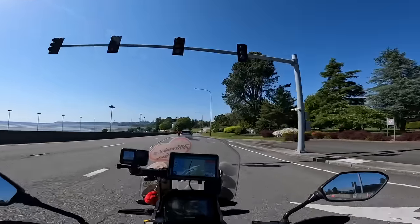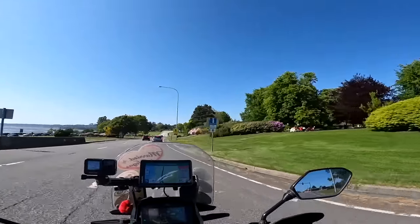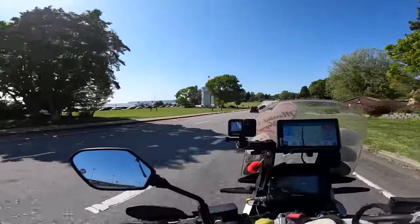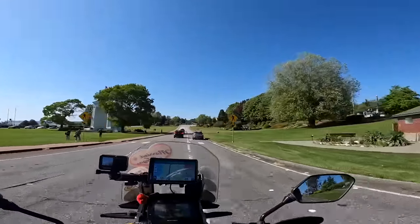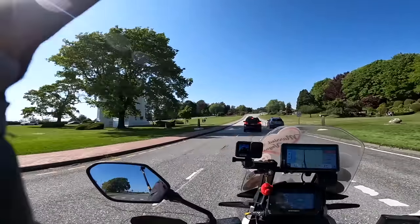Woo! And look at this for a border crossing. It's like Peace Arch State Park. There's a nice park, there's flowers, it's green. It's a beautiful sunny day. I don't know which lane I gotta be in. What does that say? Only lane Nexus. What does that mean? No idea.